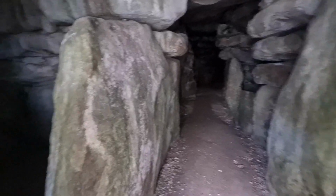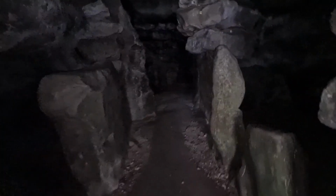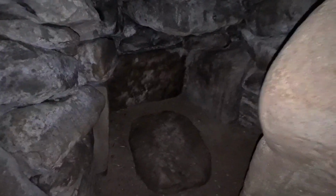Right now, boys, we're inside West Kennet Longbarrow, and it's been about 4 or 5 years since I've been in here, and the last time we were in here we investigated. We got a few little interesting bits.